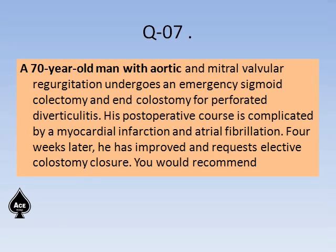This is the second session. Already we discussed around 6 questions in the first session of the surgical practice session. That continuation is in this part.